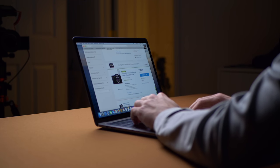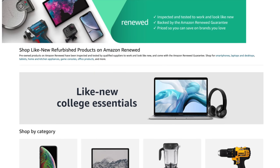It's like my instant recommendation anymore. But let's say you aren't, okay, maybe you're not just an Apple fan. Maybe you're looking to expand your horizon and you want to find a more comprehensive list. Amazon also offers their Renewed program.